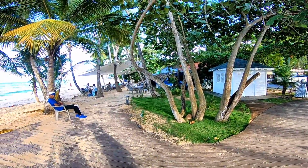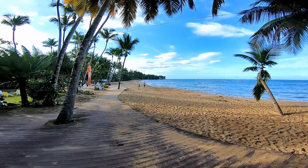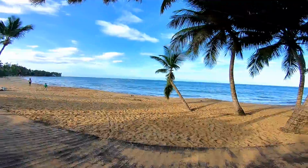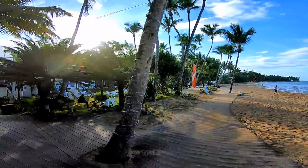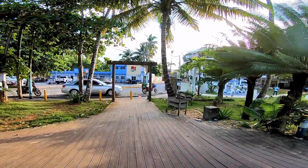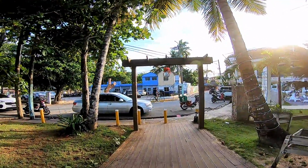So we just had some pizza there right on the beach. This is like the boardwalk area. This goes all the way down the other direction too, but you can't really see it down that way. And then there's a lot of little shops and stuff here. There's a pastry place up here I parked the car at, just up the road. So I'll grab some pastries for the ride back to Santo Domingo tomorrow.